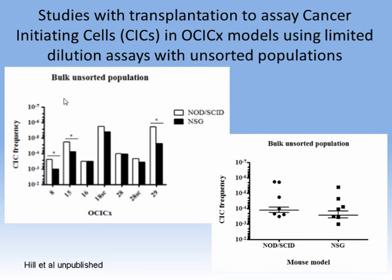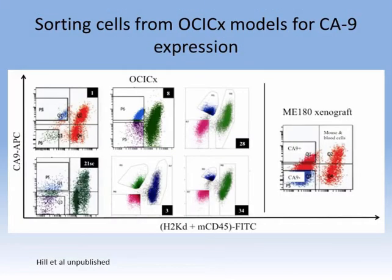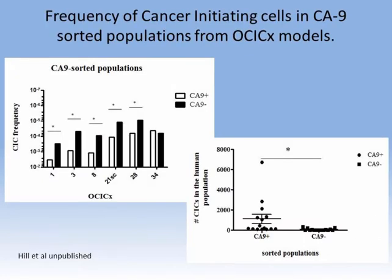So we went forward primarily using NOD-SCID mice in our study, where we actually sorted the cells based on CA9 expression. So here we see high CA9 expression or low CA9 expression. These cells are the mouse cell population within the tumors. Those are discarded. And then the populations are sorted according to CA9 positive or CA9 negative.